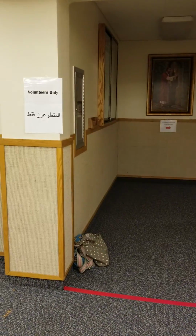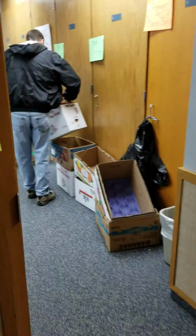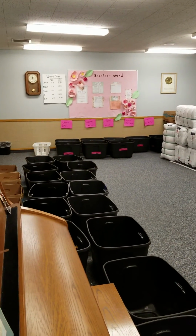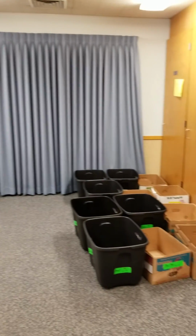down this room where we have an orientation room, and then this is where all the clothing will be sorted prior to the event. So these are the bales of clothing that came from Desert Industries, and they'll be sorted in here and then taken out onto the floor.